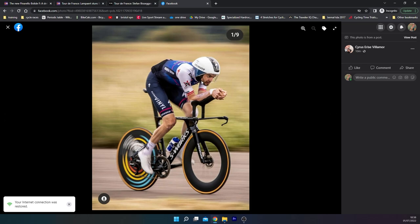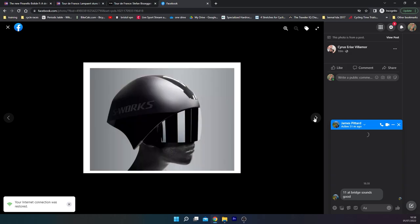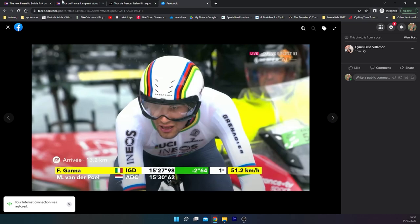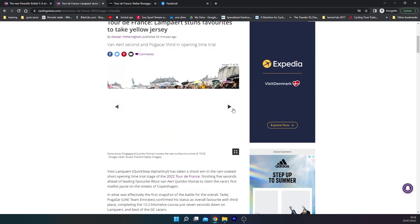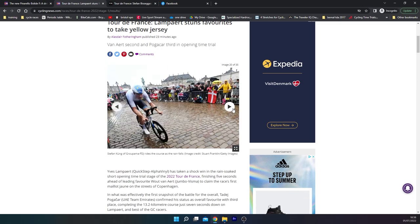Because if you've ever tried on a TT helmet, often the best position is when it's pivoted backwards on your head a little bit. But that can be hard to do. So I thought maybe that was it. Apparently it's not. But yeah, if we're just going to go through the helmets now. Interesting to see the development. But hopefully we can get a picture of the Ineos riders in it, because I think that would be super interesting to see. Just to show you why I think it's different.